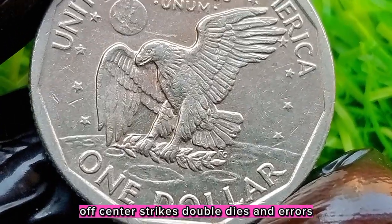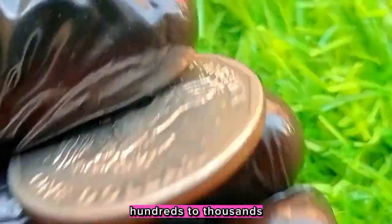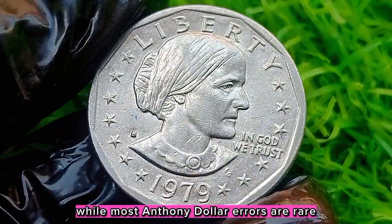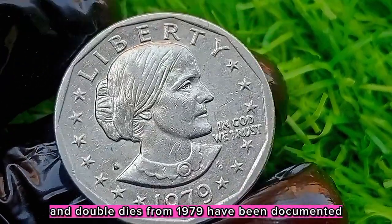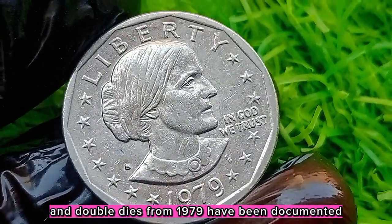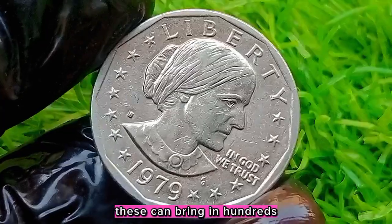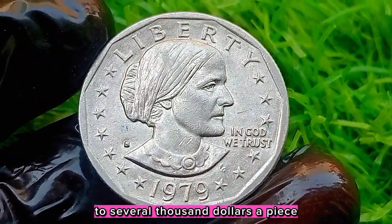Off-center strikes, double dies, and errors, hundreds to thousands. While most Anthony dollar errors are rare, a few off-center strikes and double dies from 1979 have been documented. Depending on how dramatic the error is, these can bring in hundreds to several $1,000s apiece.